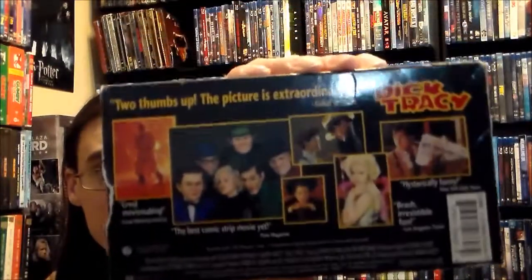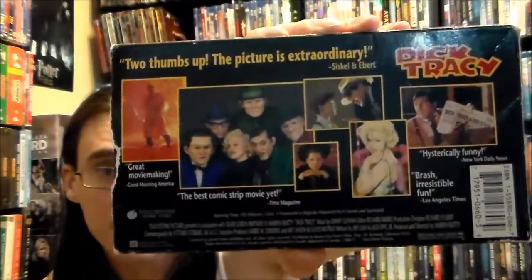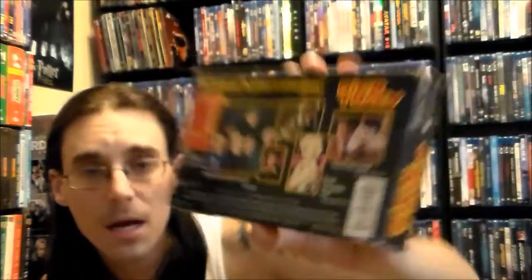Next is Dick Tracy on VHS. One thing that I really like about this one, and I've always liked about this one, is the back cover of it, because it's sideways and it shows all the different characters on it. I always thought this was a really unique box art style.